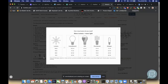and LED, fluorescent, halogen. So, incandescent, the reason why we don't really use those anymore is because they use up a lot of energy. As you can see, LED uses less energy to run than any other lighting does.